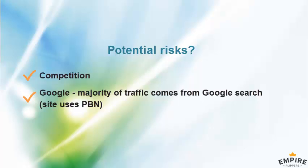So the 2 biggest risks: competition, someone else getting in the space and trying to outrank you and you going to war with competitors. And that's one of the reasons we've kept the URL for the site private, so that people aren't directly competing against it. But the other one being Google, because most of the traffic is organic.